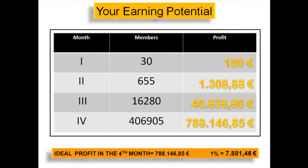We know that you won't have 100% realization as presented on this chart. Some of the members in your downline won't accomplish the condition to win their welcome bonus. Some of them will enroll one member, some 20 in a month, some 100, and some of them won't even move a single step forward despite your motivation and support. People are different and their results are different. But when only 1% of the ideal progression realizes, which is the rule of thumb in networking, you'll add 7,888.46 euros in your fourth month with a rise in potential in the following months.